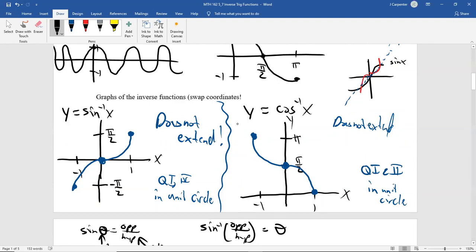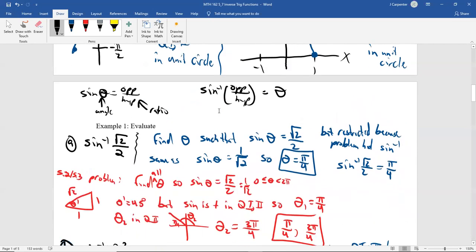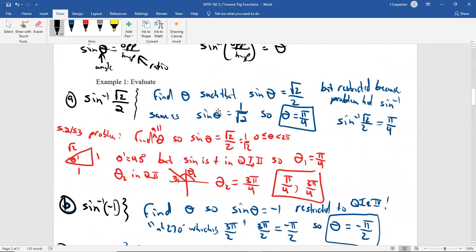That's not going to be an issue for the inverse cosine because inverse cosine goes between 0 and pi, which is in quadrant 1 and 2. So they both have their complications. They both have little details you're going to have to memorize. This red ink was me saying back in 5.2 or 5.3, before we talked about inverse trig functions, this is what I would have asked, where you find all the different angles and you'd end up with 2 answers. But these inverse trig functions generally are only going to have 1 answer unless it's something weird or wacky that, spoiler alert, won't happen on the first test or the first series of homeworks.